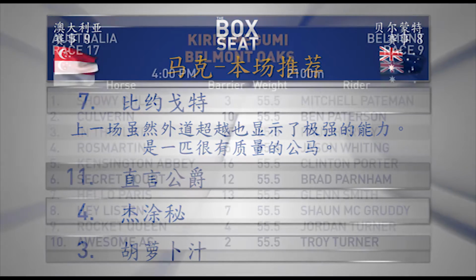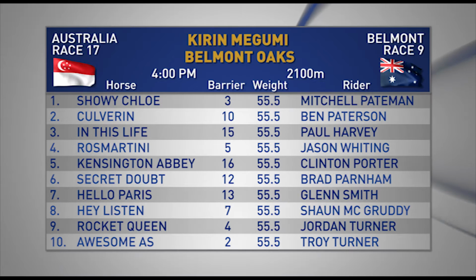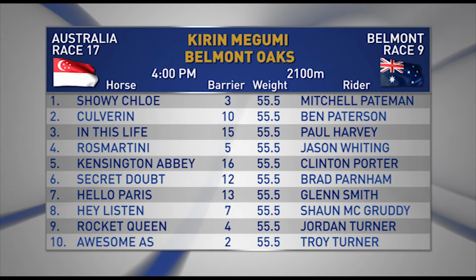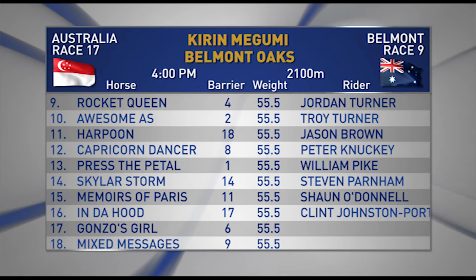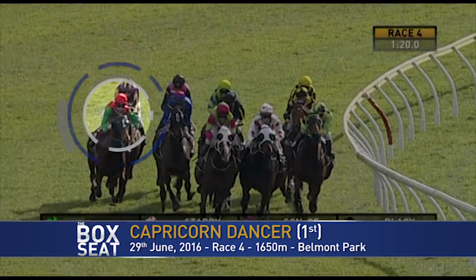Race number 9 at Belmont Park. It is the listed Belmont Oaks, now over the 2,100 metres as well for the fillies, which really makes this intriguing because there's big question marks on a lot of these if they can go that distance. Yeah, it's very exciting to have a listed race on a Wednesday, but we'll go straight into the replay horse, which is number 12, Capricorn Dancer.